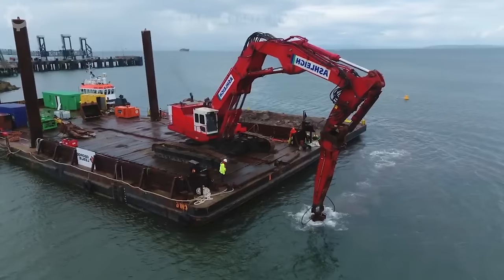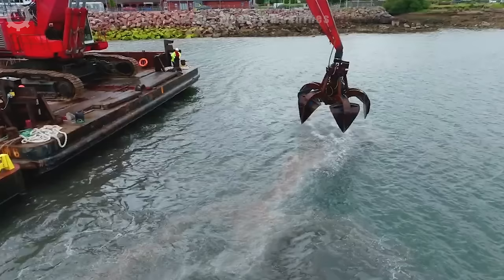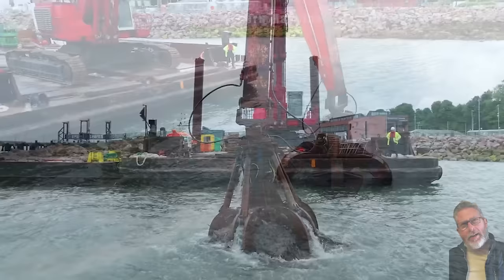Currently, the Hitachi machine is operating on the Isle of Arran, Scotland. The big problem here is the disposal of remaining concrete blocks on the islands, especially when boats need to move. This requires the use of machines with large enough capacity and long shafts to perform this job.